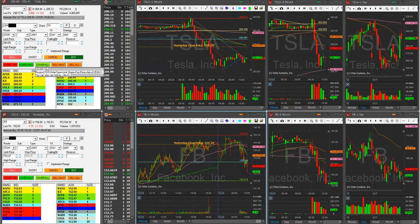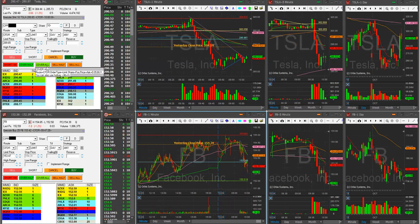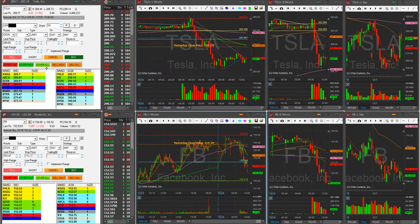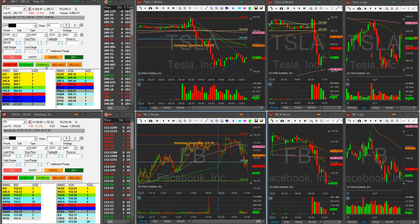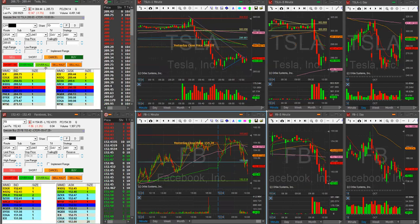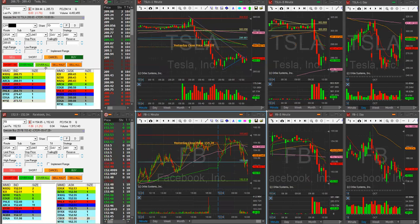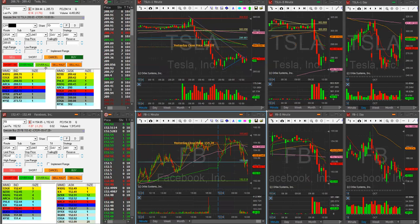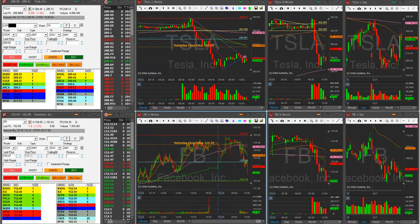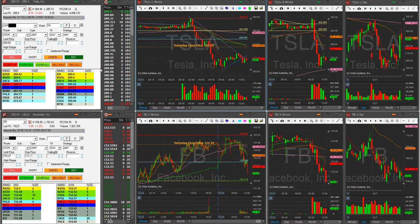Tesla. Watching tape on Tesla here. Okay. Very trappy. So basically, the market makers are pushing the price up so they can get some shares and short that down. Or that's what it looks like to me. Just testing this trend line as well. Just waiting for the next leg down. The next leg's going to test the lows.